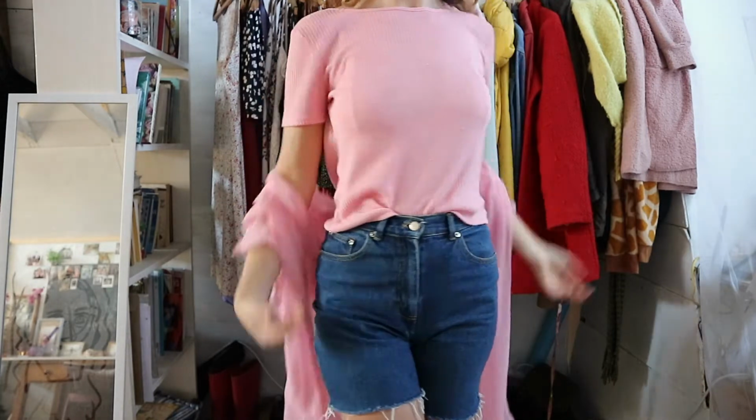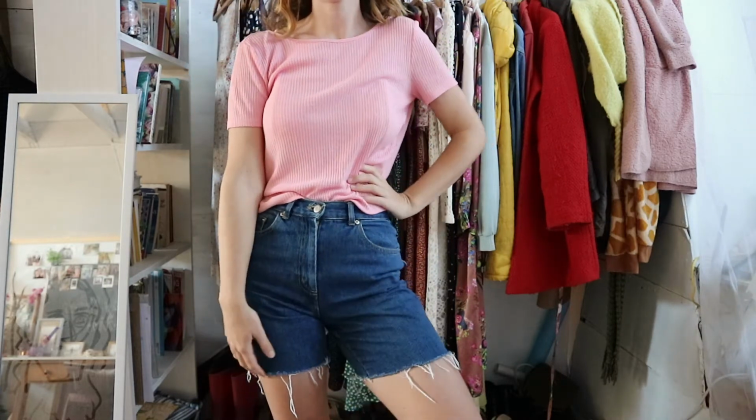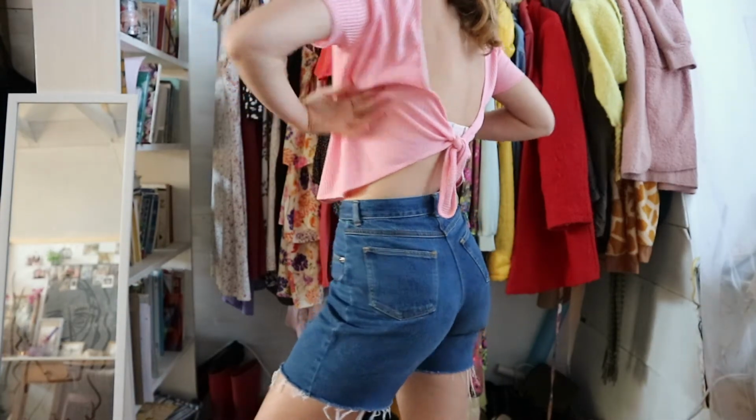This little pink top, as I said before, I really like the fit of it. I like the tie at the back, and that it shows a really nice back cut. Stunning, absolutely love it.